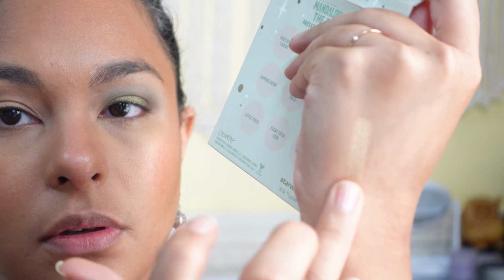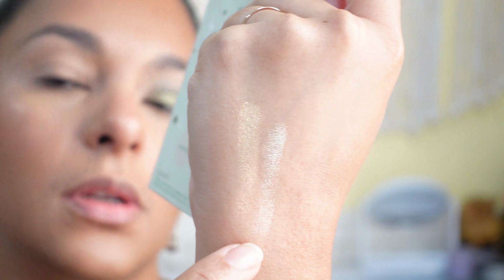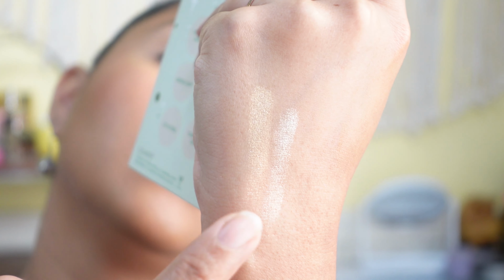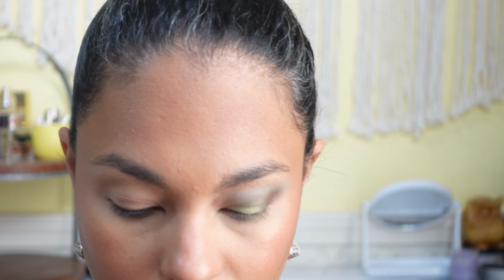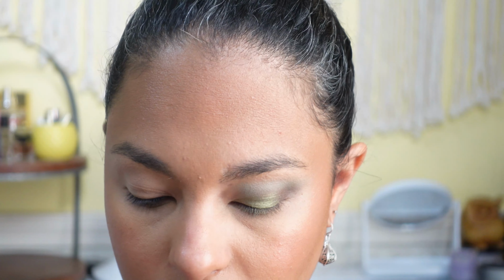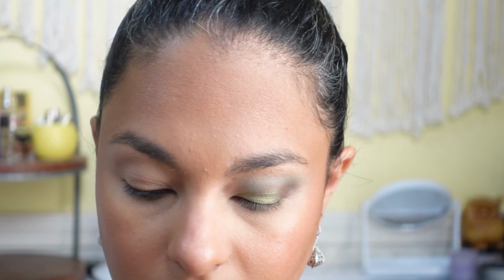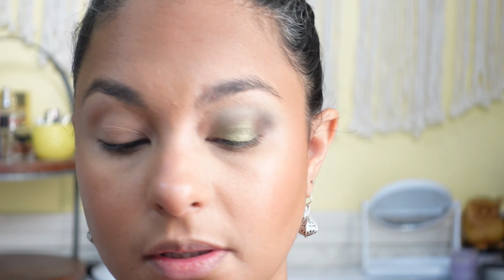And then we're gonna take, so this one's Right Hand Mando. It's more gold. Let me swatch, and then this one is, no, sorry, Right Hand Mando and then Precious Cargo. Right Hand Mando has a little bit of that green in it, and the Precious Cargo is definitely more gold leaning. I'm gonna go in with Right Hand Mando and just stay with kind of that green vibe.